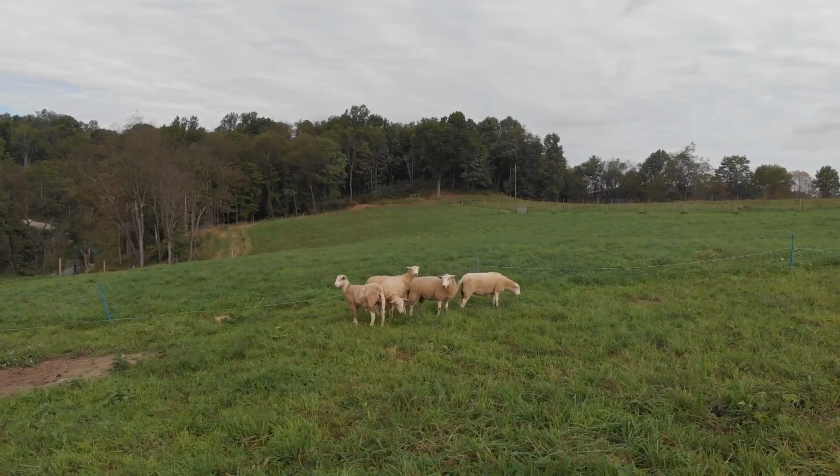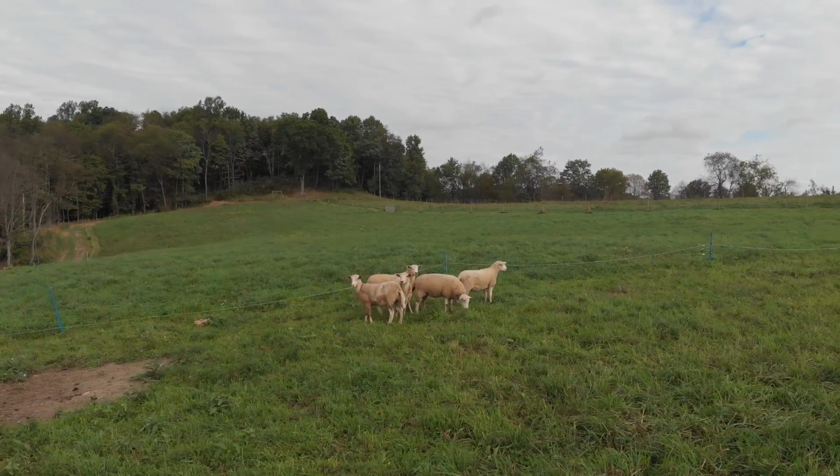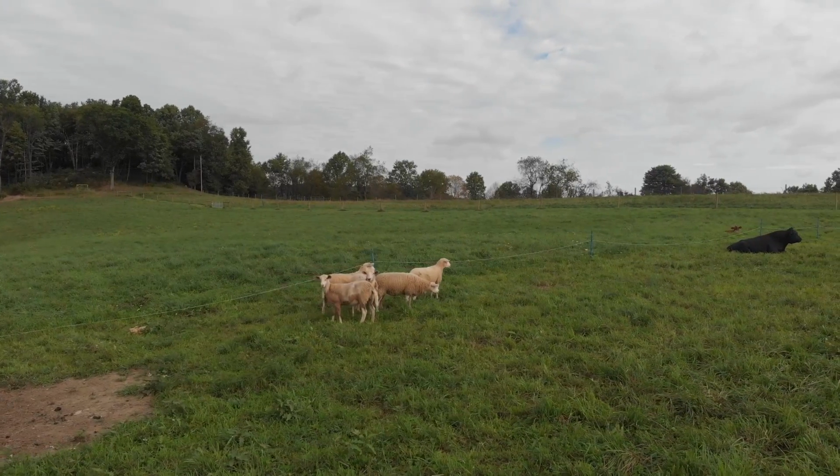Behind me are 5 Katahdin Texel cross lambs, which are about to be spooked by the gator. Wait for it. Gator lambs. Spooked. This year we raised 5 Texel Katahdin lamb crosses. The money we've saved raising our lamb has been huge.